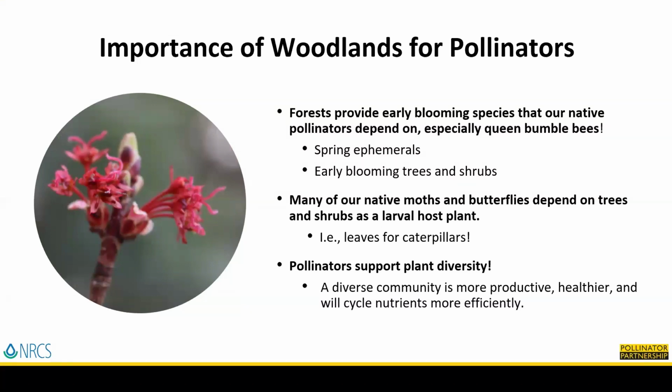So what is the importance of woodlands for pollinators? Our forests provide early blooming species that our native pollinators depend on, especially our queen bumblebees. If you're a fan of bumblebees, it's really important. So in our woodlands, we will find spring ephemerals, our early blooming herbaceous flowers, like our trout lilies, trillium, spring beauties, all those gorgeous wildflowers you see early spring.